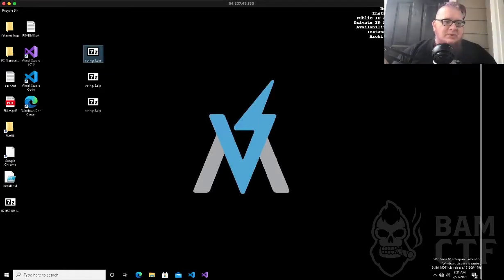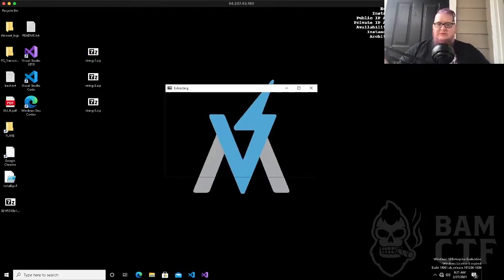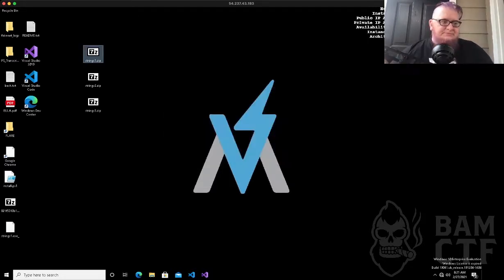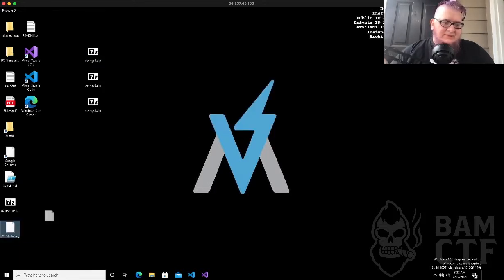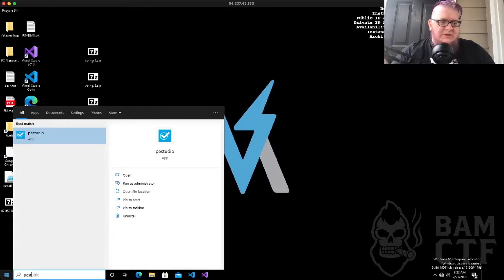So we've got sample one here. I need to extract it. I'll just extract it here. Let's see, the password was malware tech. All right, so here's our sample. A good technique also is modifying the extension so it doesn't automatically run when you don't want it to. All right, so a couple things to start off with.